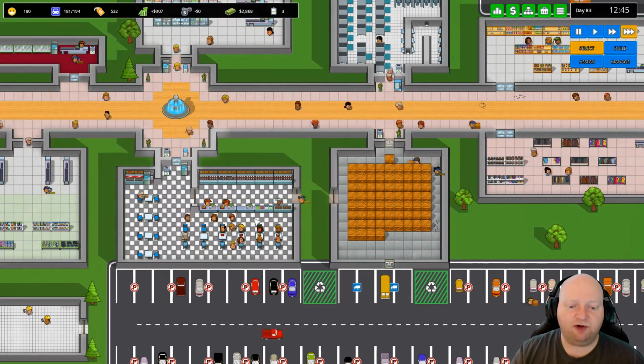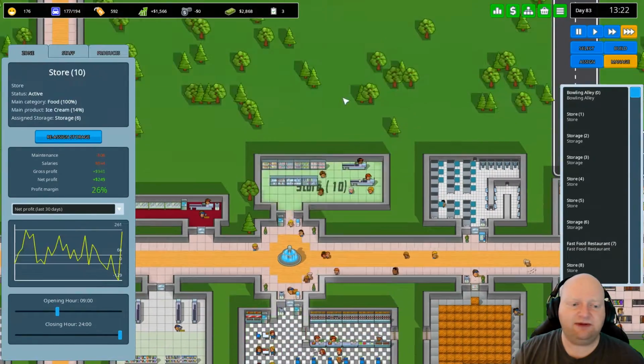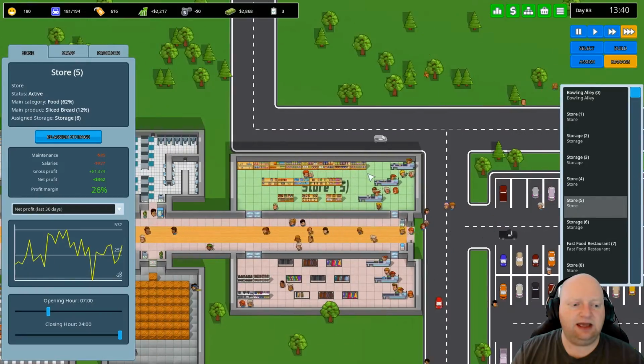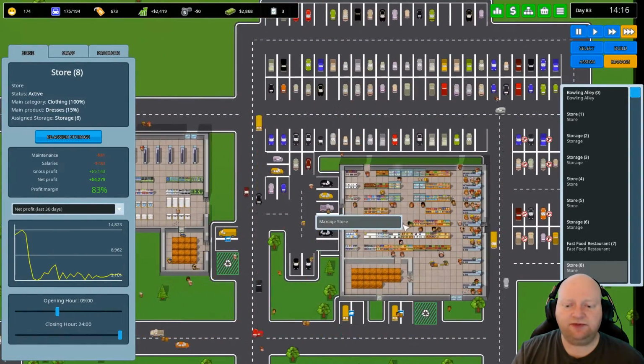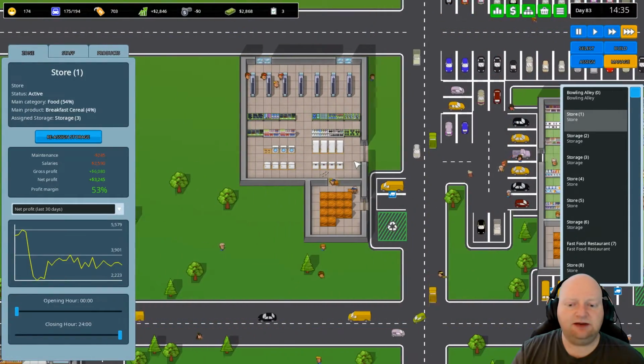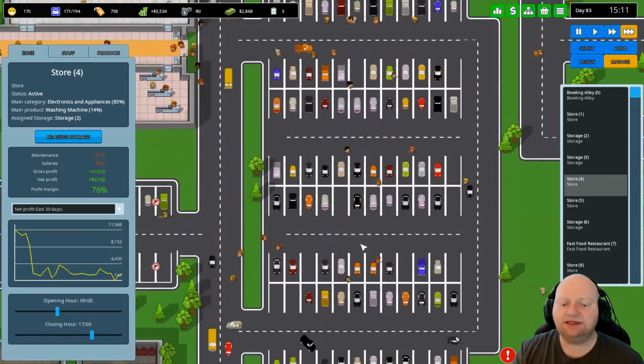This place is doing a roaring trade. I mean, look at its stats. 61% profit margin? That's not bad, is it? This place here, 26%. This guy, 26%. You, 83%. The big shop over here, 53%. And the big building making a lot of money is that one, because they sell large, expensive items.